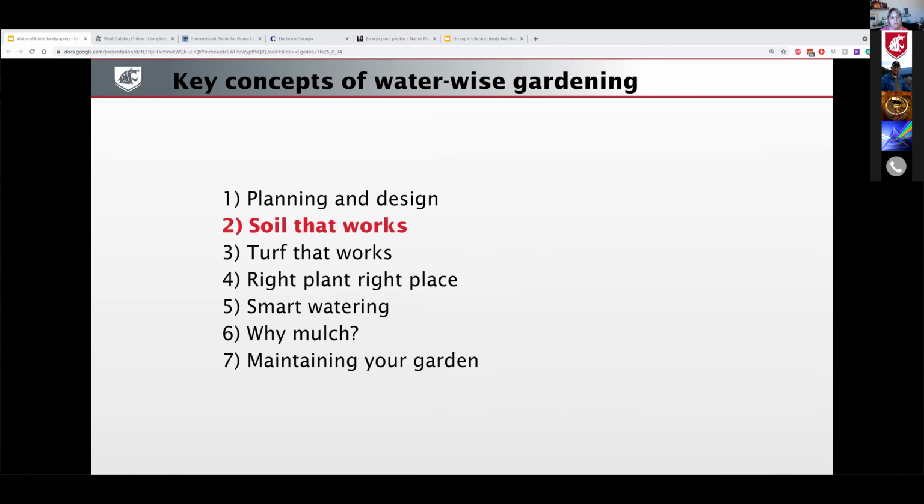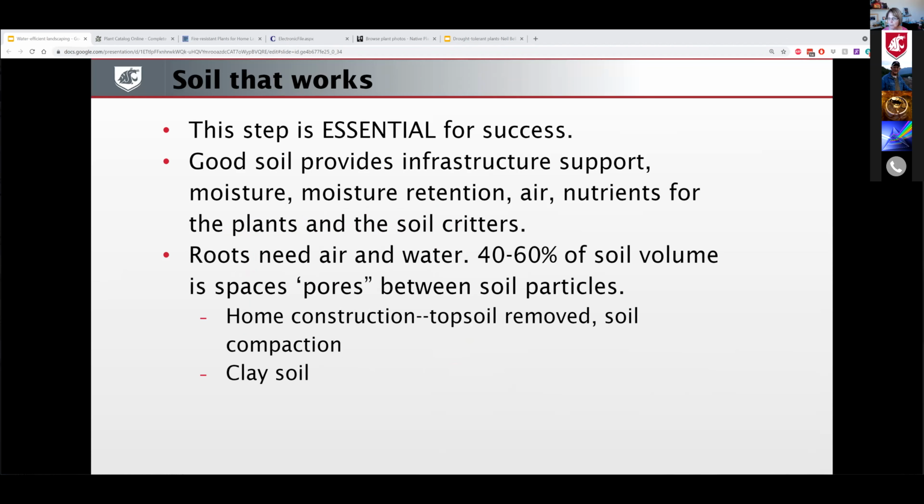So the next thing that's very important is you've got to have decent soil. You've got to do this, or you're not going to be able to support life there, even the drought resistant plants. The good soil provides infrastructure support for the roots. It gives moisture retention. It allows air in around the roots and nutrients, and helps the creatures that live in the soil so that they can break down the organic material to feed your plants.